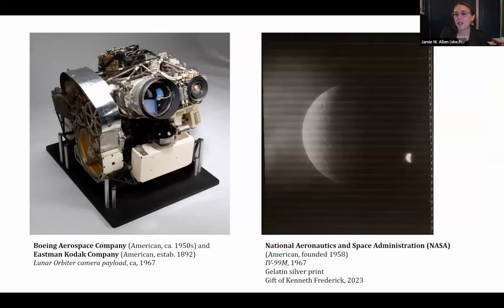But what's fun is that in the exhibition now, when I'm in that room giving tours, showing people things, I can explain what's going on with this payload to the best of my knowledge, and then show a photograph as a result of what would have come out of this process. And really the key here is that you see that striping, the stripes that go across the photographs, that would have been from these rolls and strips of film that were then assembled together after the lunar orbiter had traveled over the moon's surface. So to be able to illustrate that within the same space is a really fun thing, and was a good challenge too.